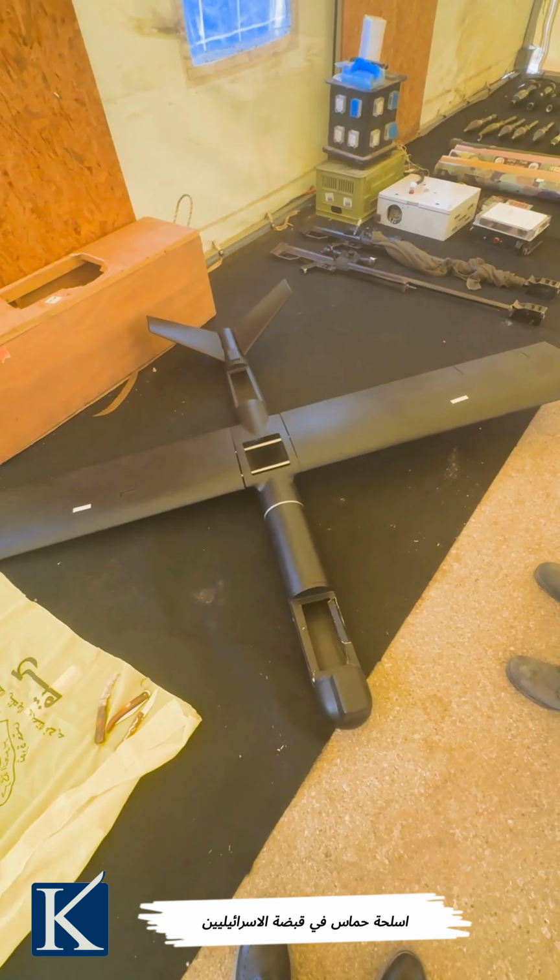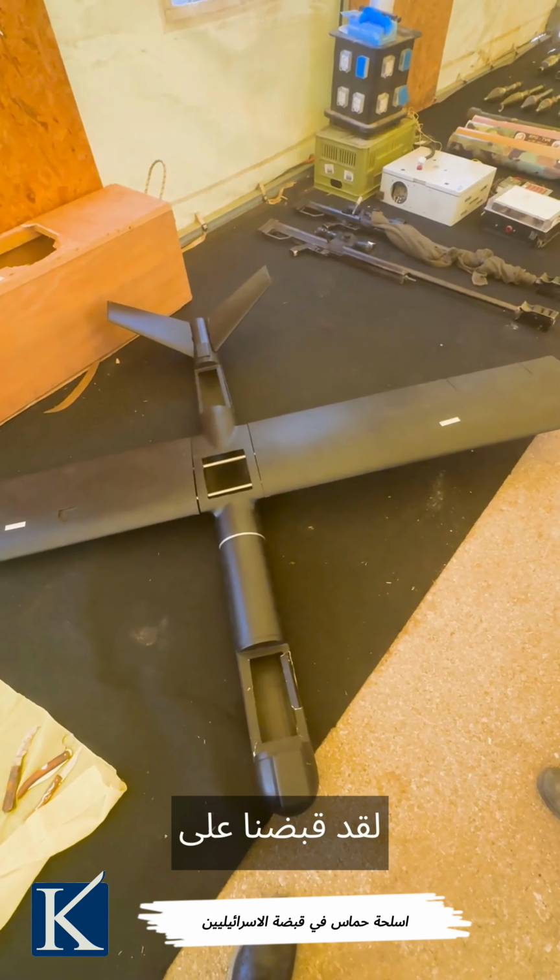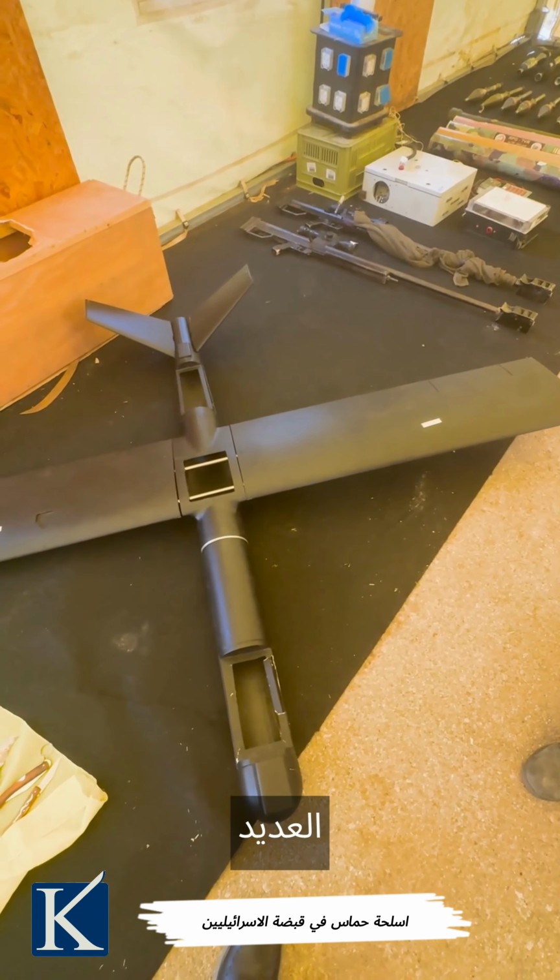So again, we see different kinds in Gaza. This is the smallest one. During the first days of the attack, they used many of those. Nowadays, they don't use almost any. We captured many of those on the ground in the crates.